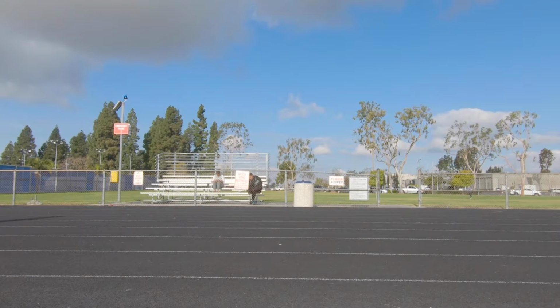All right. 2.5 mile warm up, about 20 minutes or so. Drills up next.